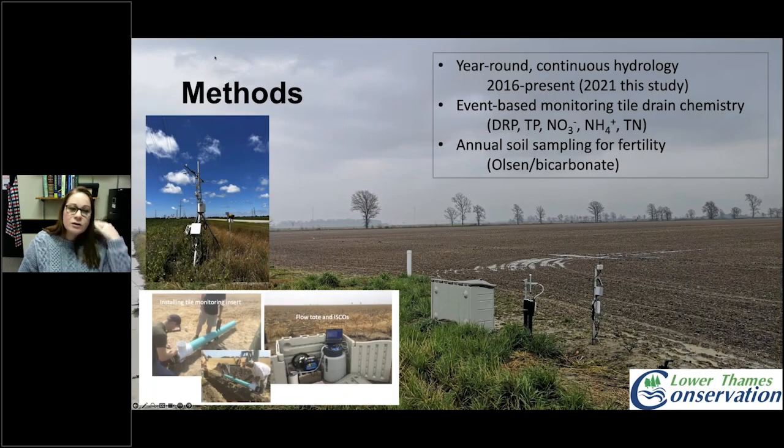This study was conducted over more than 5 years, and we're still collecting data at these farms today, but we pulled 4 full water years for this study. So that would be October to September. And the data were collected year round. We had continuous monitoring in our tile drains, where we used velocity and area sensors. And then we had automated ISCO sensors, which is what you're seeing here. These are water samplers for high frequency event-based sampling throughout events. And this was done year round. Weather data was also collected on site.